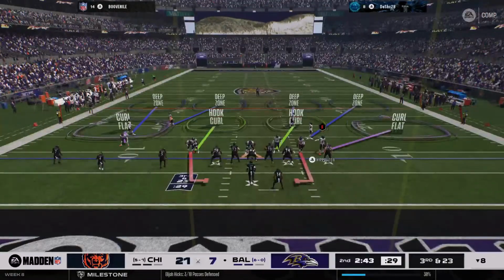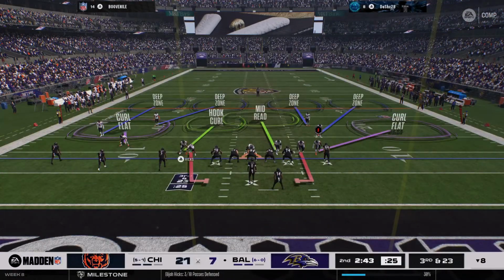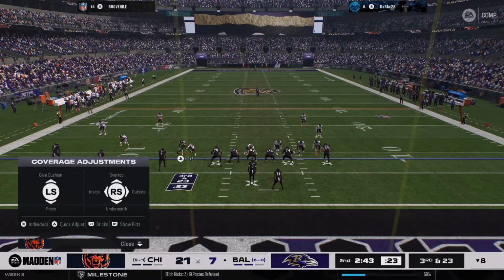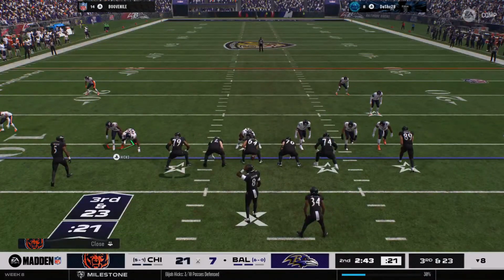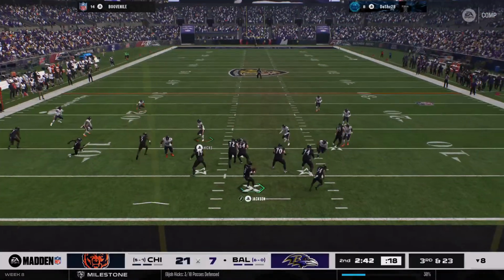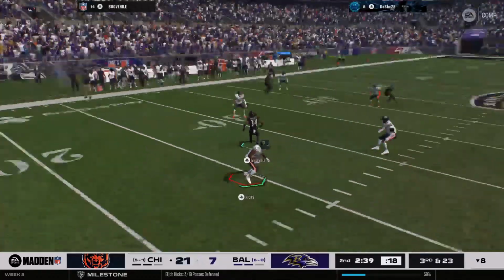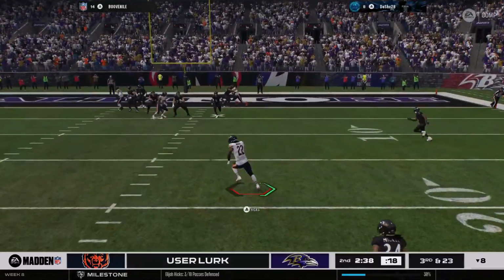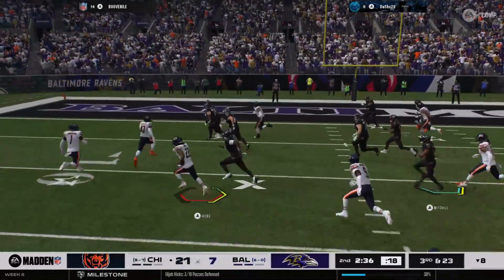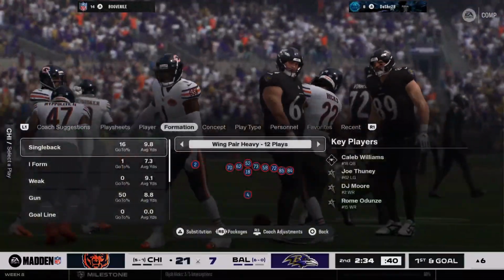An incomplete pass on that last play, and that means they'll need to come up with something here on 3rd down. Jackson now. Oh, he tries to force it in, and it's intercepted. And he'll be down at the 6-yard line.